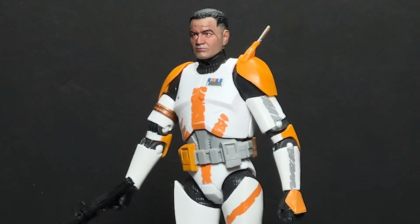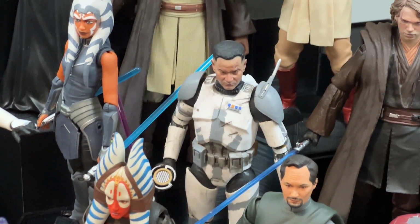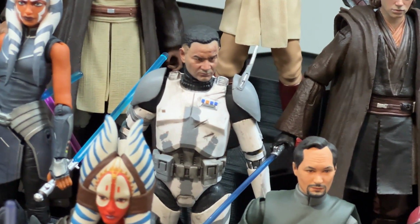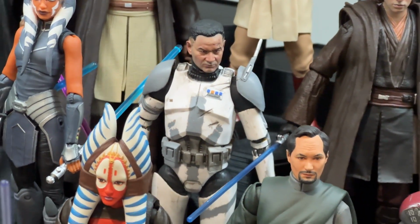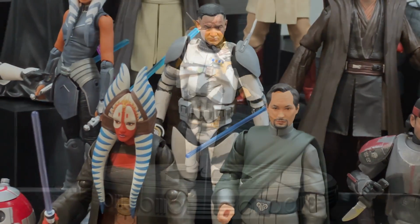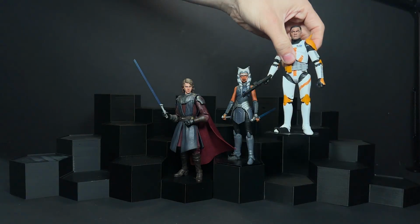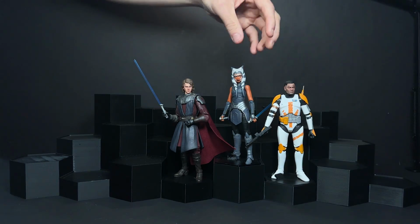I actually typically display this head sculpt on my gray Bad Batch version of Commander Cody that I made. I really enjoyed his character arc in season 2 of the Bad Batch, and I just enjoy having something a little bit fresh on the shelf. But considering that this is the Clone Wars shelf series, I'm gonna go with his Clone Wars look here, and it's a much cleaner paint job because it's directly from the factory.